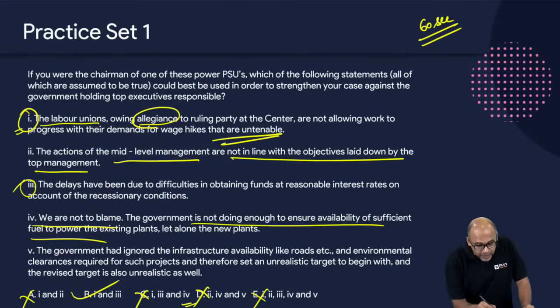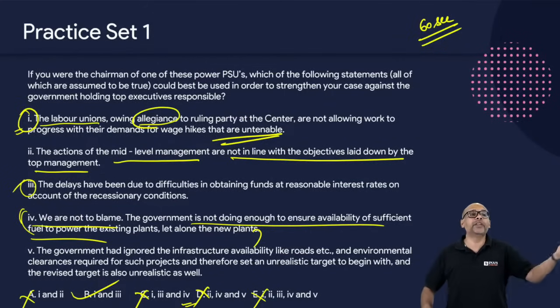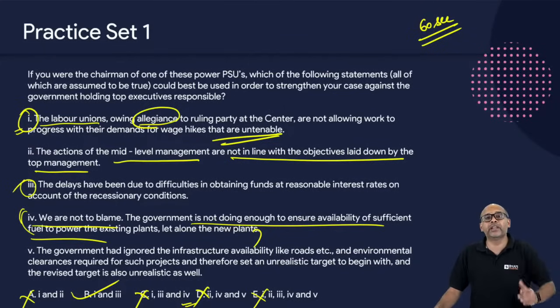Why not 4? Because this is in my control. 4 is my control. Fuel for my plant. I have to take control of that. It isn't under my control as a company. You know, it's like saying that the government is not paying my bill. Why will the government pay your bill? You are an entity, you are a company, you are a profit-making company or a loss-making for that matter. You are supposed to take care of your own entire need.